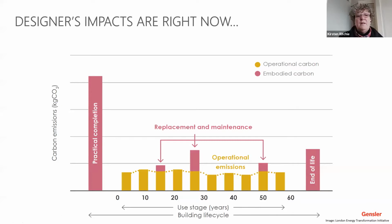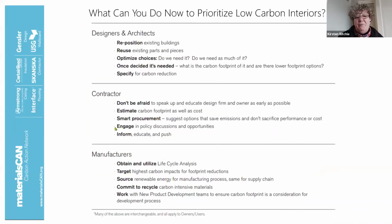But before we go on to a little more detail on the designer side, I do want to highlight that this is not something that's going to be solved by the design team alone. This really is a partnership with the contractors, with the manufacturers, and of course the owners and the users. But from a designer perspective, you can be thinking about how we reposition, how we reuse the existing buildings, how we reuse existing parts and pieces. If we're going into an existing space and it already has ceiling tile in it, can we reuse that existing ceiling tile?